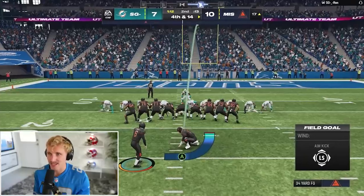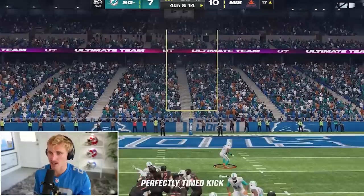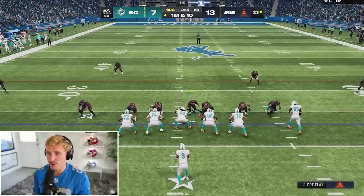4th and 14. Got down there easy again. Didn't do much with it, but I will take my field goal. Make this 13-7. Another field goal is 16-7. So I like it.